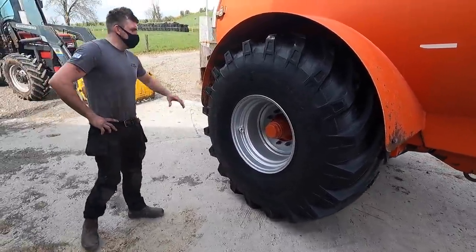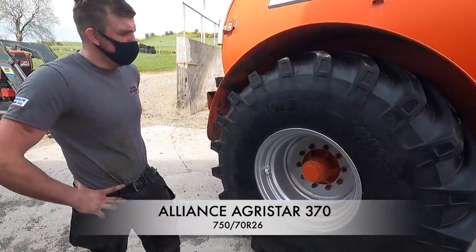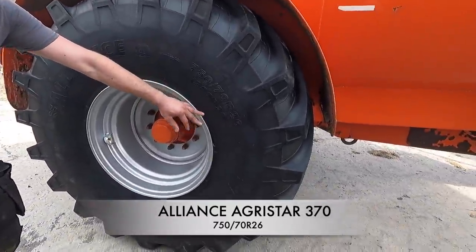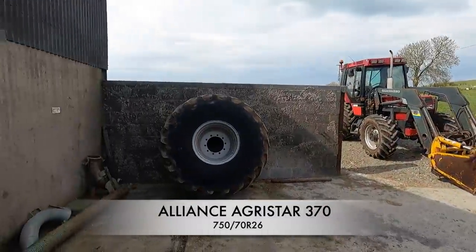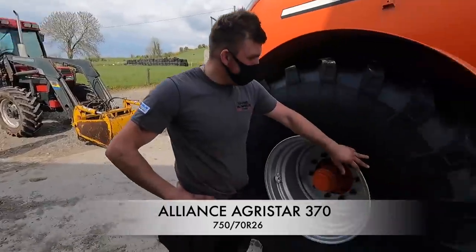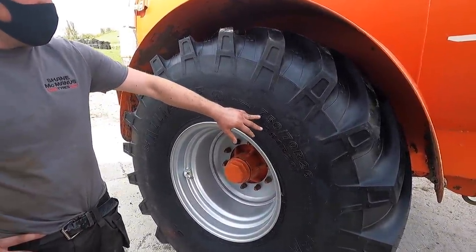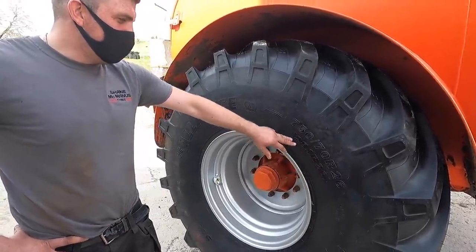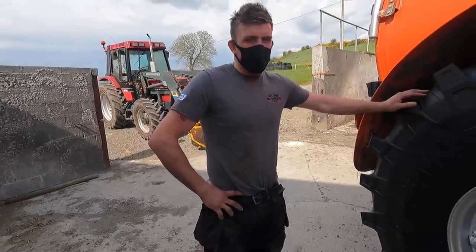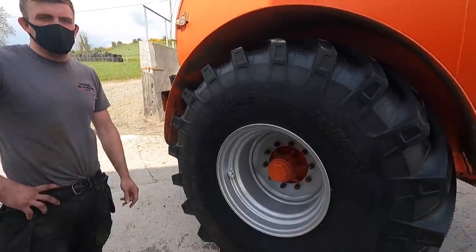So these are the Alliance 750/70/26. Their equivalent size is 28L26. That'll be the older size. They have the exact same tyre that came off, and the 28L26 is the equivalent size now of the 750/70/26, which is the older size. They also are a premium tyre by Alliance. Rim and tyre supplied by Kirkby Tyres Ireland.